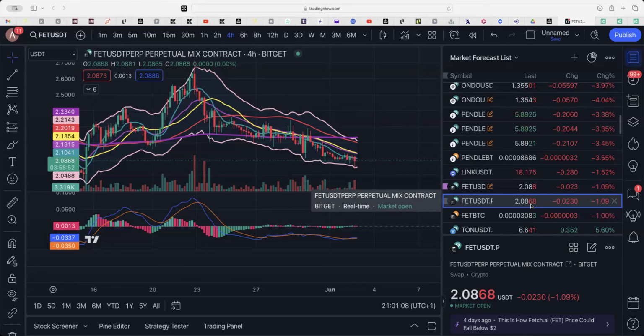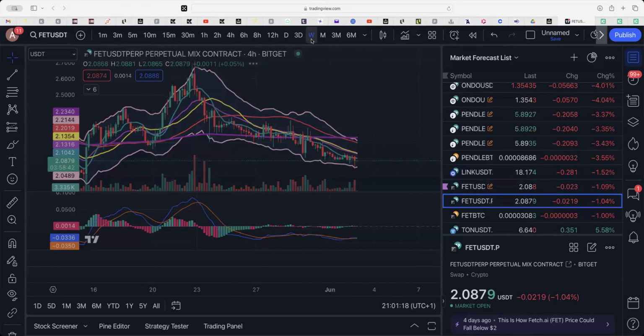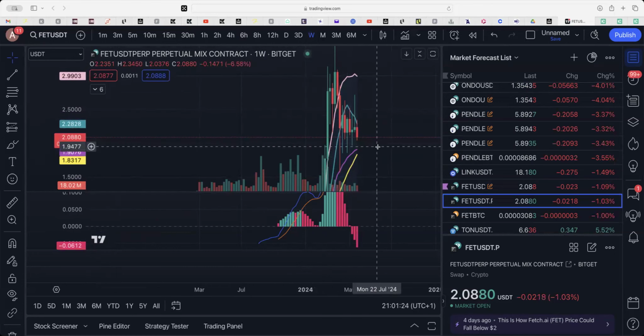For this week, Fetch AI continues its journey down. I do expect that we'll hit that $2 mark. So watch out for Fetch AI around the $2 mark. And then when we get there, we'll see what happens. Energy flows again to the downside, as you can see. So at the very least, $2 is on the cards on Fetch AI.